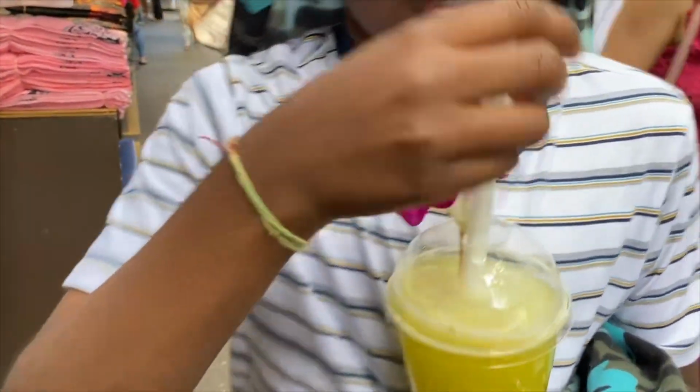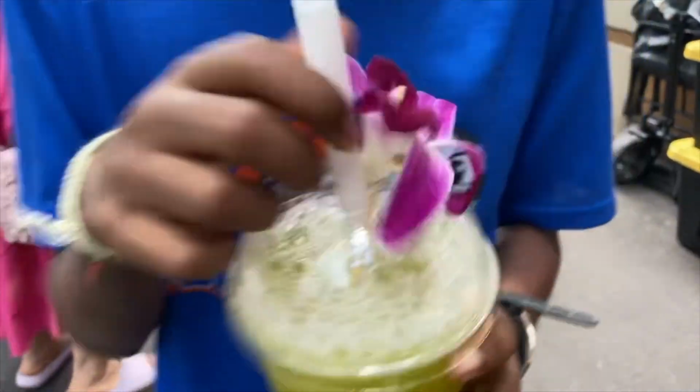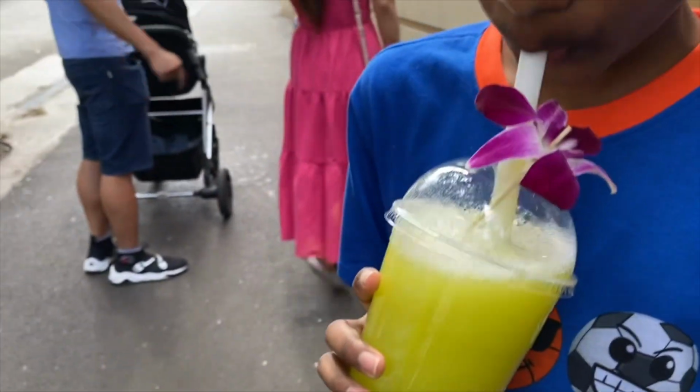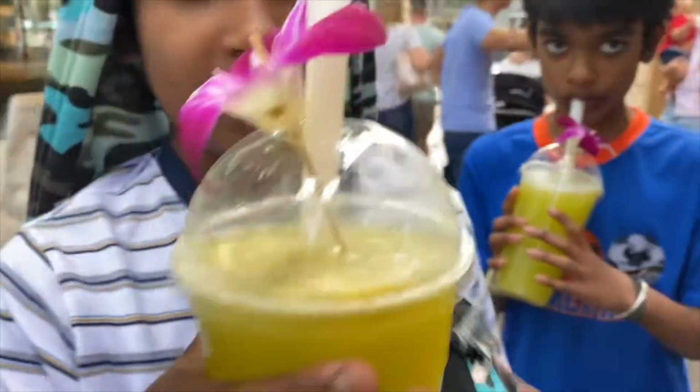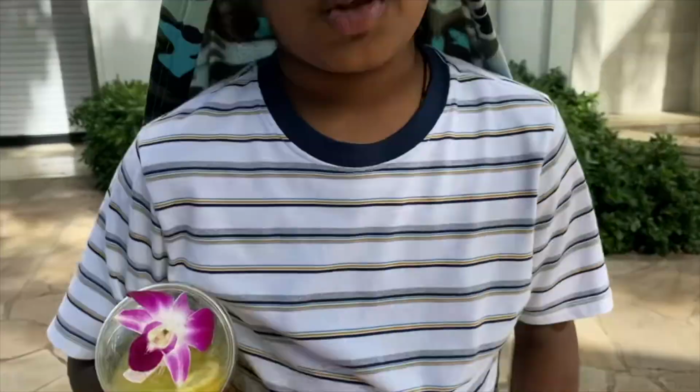Guys, as you can see, we have this lemonade. This is fresh sugarcane, and this is fresh lemonade. It even has the flour and everything in the fresh ones. I should have put it on. He's going to spill.